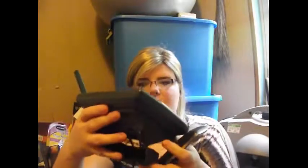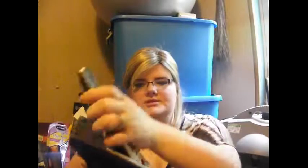Now, on the bottom, it's got a thing that you can click down, and you can push it up to mount it on the wall. You can fix it to the way you want to mount it. You can put it down so that you can mount it like this right here. That way it will sit up against the wall like that, and then you can just have it mounted.